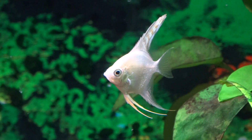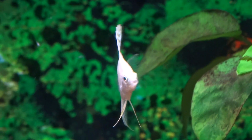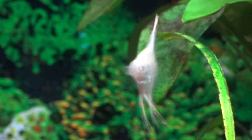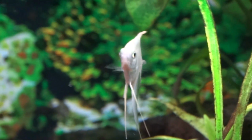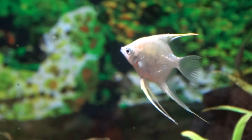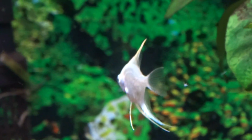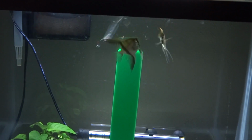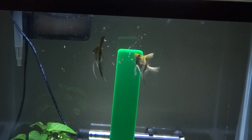Also, I forgot to mention, this is exactly why I cut up the bloodworms, because this platinum right here ate a piece that was a little bit too big for him, and he's kind of struggling just to keep it down. And I always want to try and prevent that. Like I said earlier in the video, that is why I start cutting up the red bloodworms, because I don't think it's possible, but they could probably choke on that, or maybe they just might feel uncomfortable.